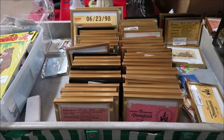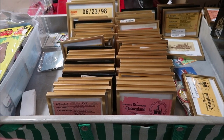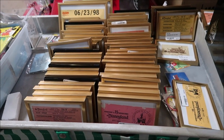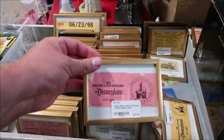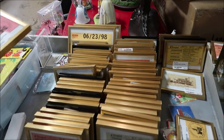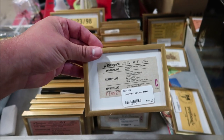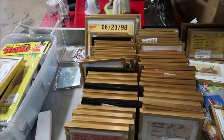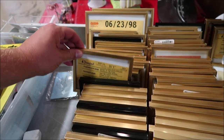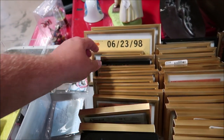One of the things I always like to point out that is kind of affordable and it's really awesome are these individual framed tickets and passes. And like I said, it's a little bit of Disney history that you can purchase. You have Disneyland tickets from the 1970s for $20. Then you have attraction tickets too, like E-Ticket attractions. These are from Disneyland. They also have Disney World ones as well. They have them all over the place. And like I said, it's not too expensive.